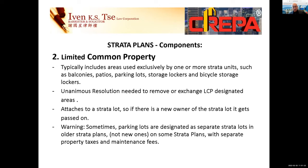And it attaches to a strata lot. So if you sell a home, the LCP with the parking goes with the property. When you sell one, you sell the other. You have to be careful. There are some stratas out there that separate them, and you have to buy the parking separately from the property. So you've got to search the plans to confirm.